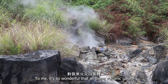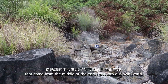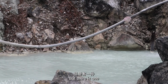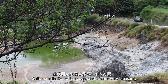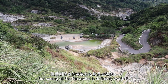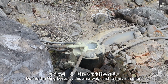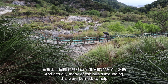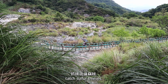To me, it's so wonderful that all these volcanic gases that come from the middle of the earth exit into our own world. But there's one thing I really don't like about this, and that's the smell. Sulfur smells like rotten eggs and it's not very pleasant, but seeing all the fumaroles is definitely worth it. During the Qing dynasty, this area was used to harvest silver, and actually many of the hills surrounding this were burned to help catch silver thieves.